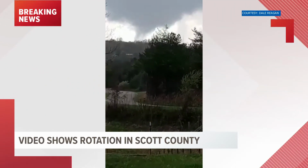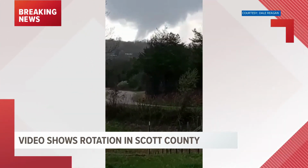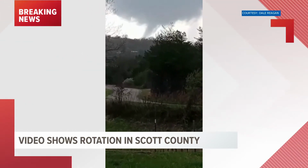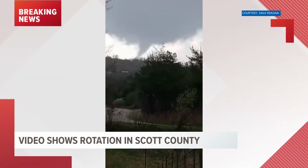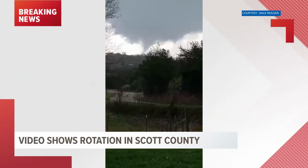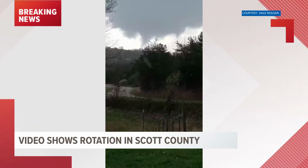So it doesn't make it any stronger or weaker than any other typical tornado. That doesn't really change the strength of it, but what it does is expand the possibility of the damage field, because now you've got two little funnels kind of dancing around each other. That's what that looks like from that video, and again, we can't tell if that's on the ground. We're not sure where this video was taken from. It's up to the National Weather Service to head out there and do the surveys to confirm where the damage was and if it was from a tornado or just from straight line winds.